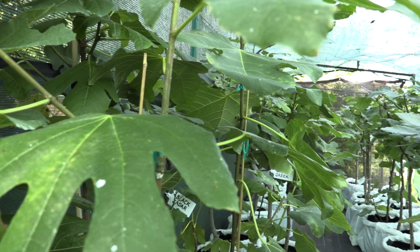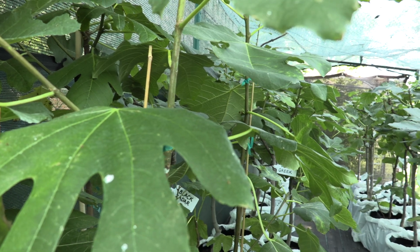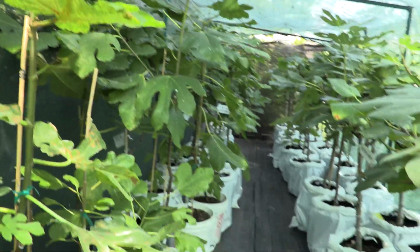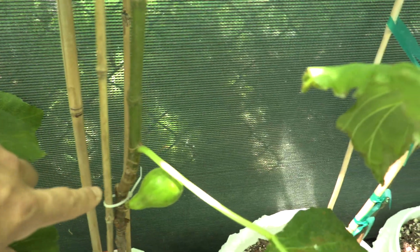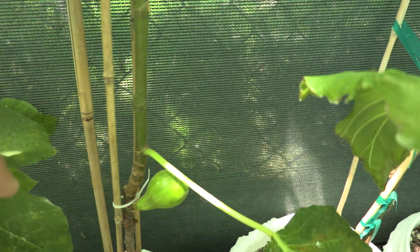Alright, I don't think I can find it now. I forgot where Ischia Black is. But it had one breba fruit on it. Somewhere around here. Okay, oh, I found it. Oh no, this is White Madeira. White Madeira breba. Okay. And, oh, there is Ischia Black right there.